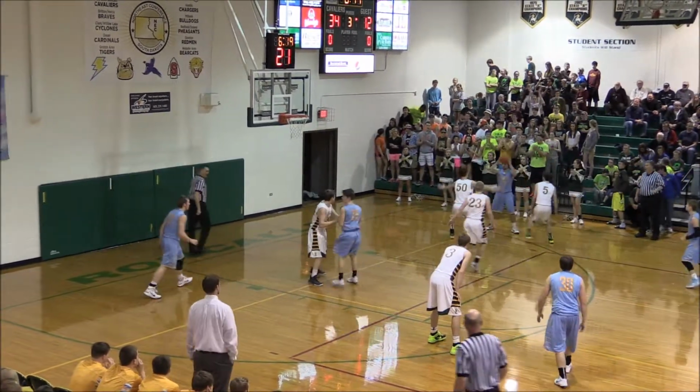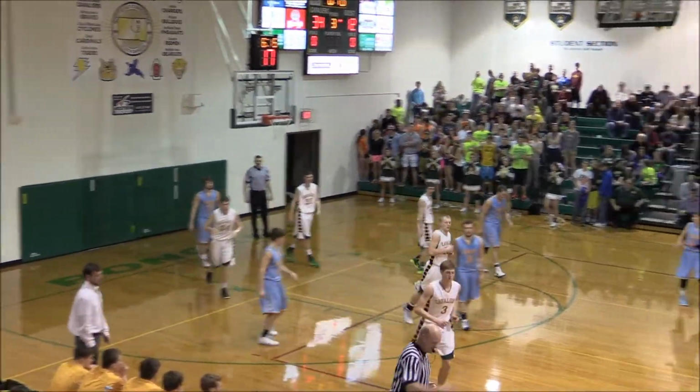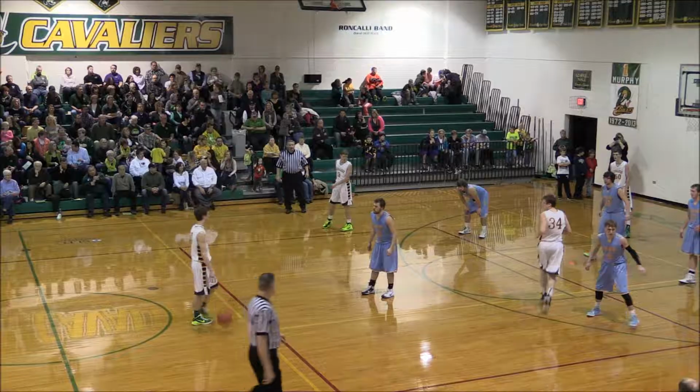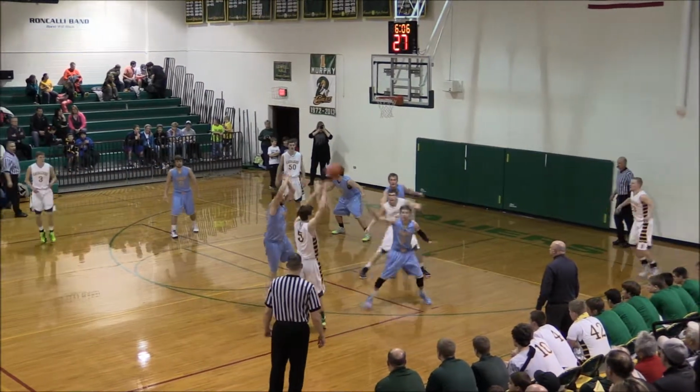Hamlin at the other end again, working against the Cavaliers' zone defense. Brody Grantham down low, tries to kick it off to Ryder Grantham. The pass is too much. It'll go off his hands out of bounds. And long, tall Cavalier team, Roncalli the size advantage. They've been using it well here since the slow start.